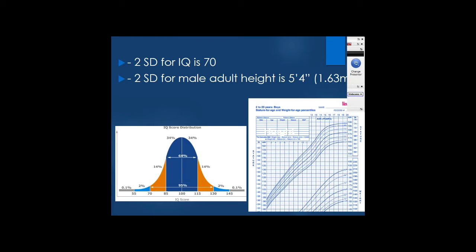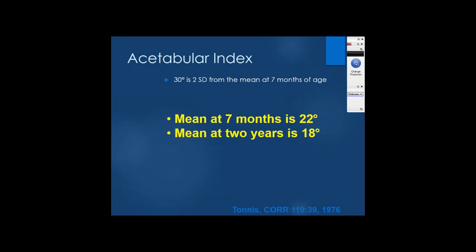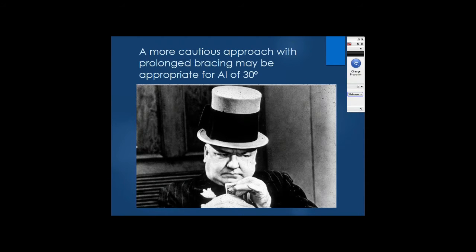So it seems to me that our target number should be closer to the mean. And the mean at 7 months is 22 degrees, and the mean at 2 years is 18 degrees. So if you see an acetabular index of 30 degrees at 7 months, you're 2 standard deviations from the mean. I think I've become a lot more aggressive with a little longer term bracing when I see an acetabular angle of 30 degrees even in a 6 or 7 month old. So a more cautious approach with prolonged bracing may be appropriate for an acetabular index of 30 degrees, and maybe 24 degrees at 24 months is still way too high. It should be about 18 degrees.